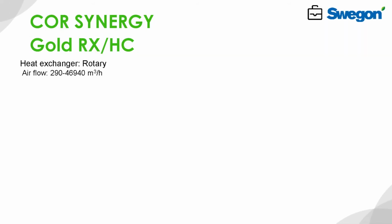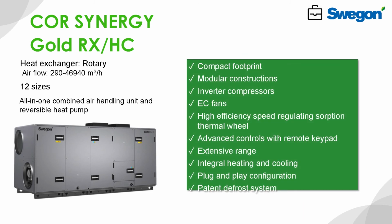The Cold RX and HC provides the tempered fresh air to the system. This range of packaged heat pumps come in modular format with a compact footprint and feature the latest technology including inverter compressors, EC fans, high-efficiency sorption thermal wheels and a patented defrost system, ensuring no cold drafts. Starting at 290 cubic meters per hour and increasing to nearly 47,000, this plug-and-play solution is the perfect fresh air system.